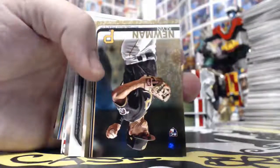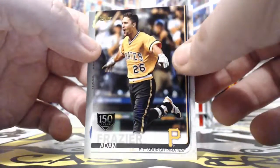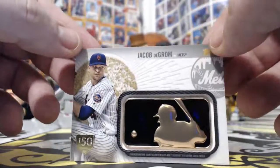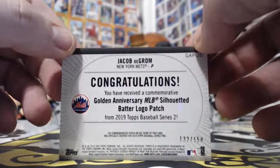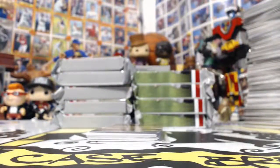All right, Kevin Newman Gold. Adam Frazier, 150. Jacob DeGrom, New York Mets. Golden MLB logo man patch. Very nice. Number to 150 on that one. It's got the 150 years of baseball stamp on it. All right, Mets. Maestro 2000. Congrats. Nice DeGrominator. All right, our second MLB logo man. Those are great looking hits.